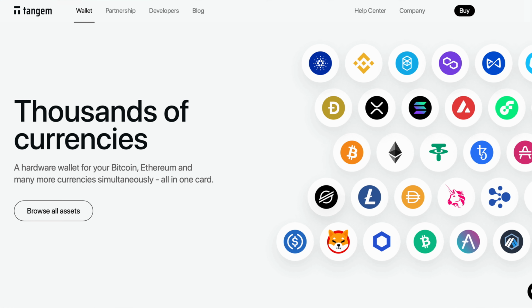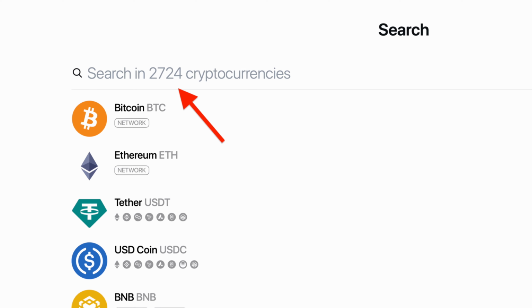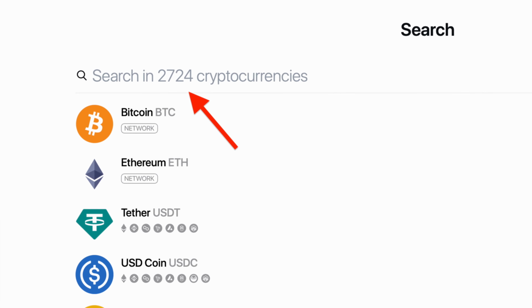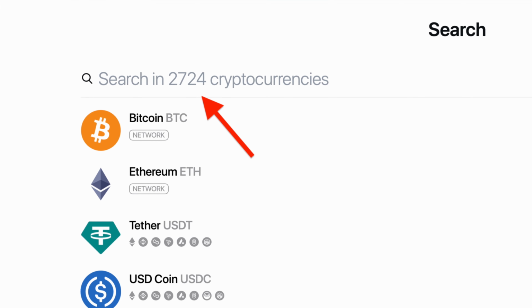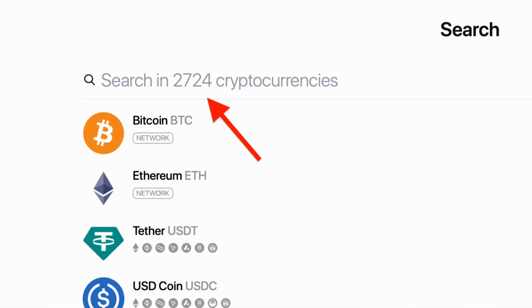With the Tangem wallet, you can store Bitcoin, Ethereum, Cardano, Binance, XRP, Solana, and a ton of other coins. This wallet supports over 2,500 different coins and tokens. So you have a huge variety of coins to choose from. Unlike other wallets that support like 5-10 different coins, with the Tangem wallet, you can store meme coins, NFT projects. Literally, there are a ton of different choices.